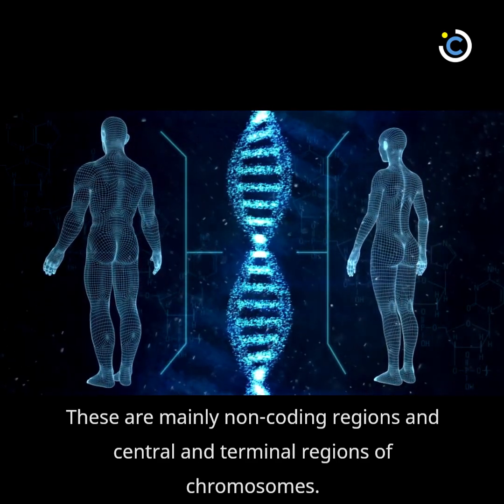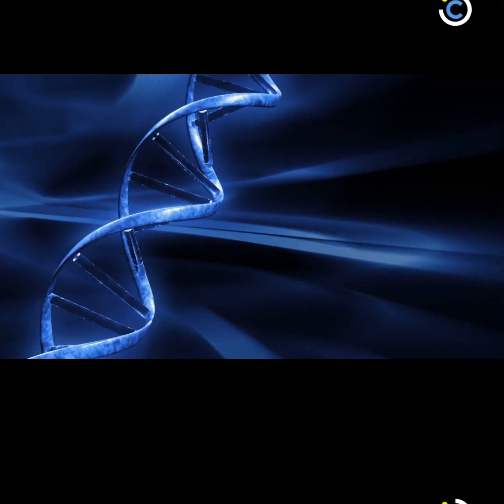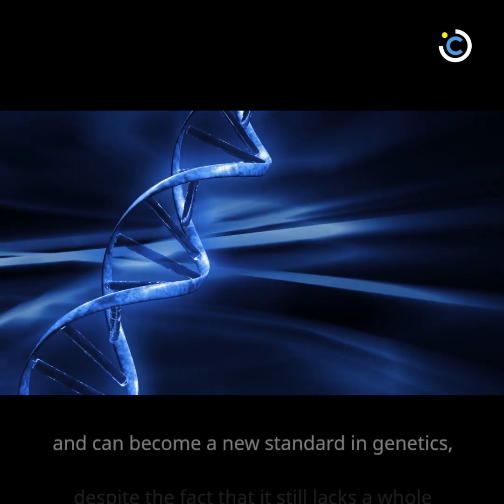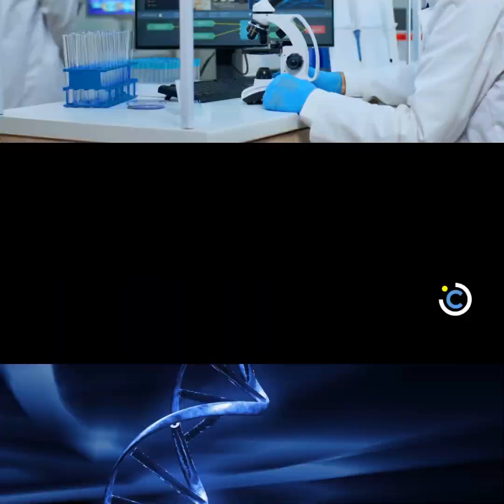Six articles are devoted to the results of the project at once. The full version of the genome allows more accurate identification of individual genetic characteristics of people and can become a new standard in genetics, despite the fact that it still lacks a whole chromosome.